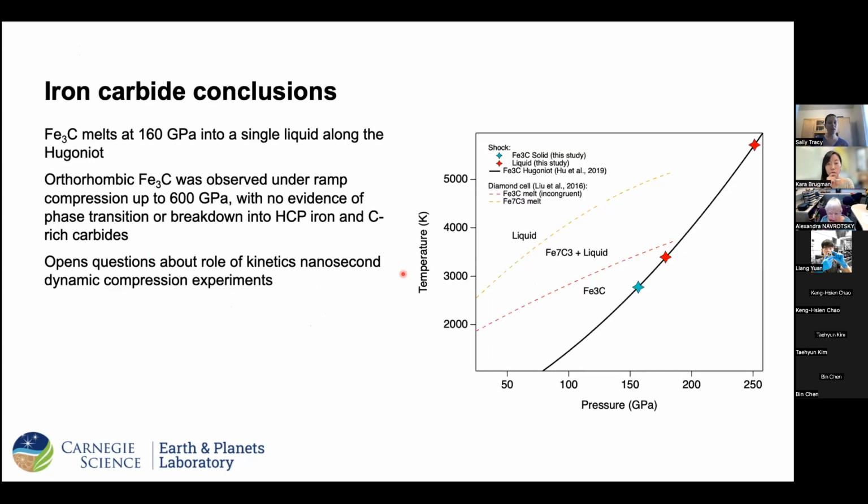And so in conclusion for our discussion of iron carbide, we were able to observe melting along the Hugoniot at around 160 GPa into a single liquid, so no evidence for incongruent melting. And then we observed the structure up to 600 GPa, but we did not see any evidence for a phase change. These experiments really raised questions, in particular about understanding the kinetics of these types of dynamic compression experiments. And in future experiments, we're targeting different means of trying to overcome these kinetic barriers in order to better understand the application of these results to planetary interiors.